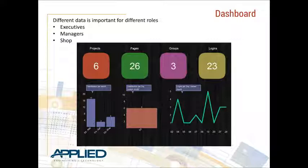Handed over to different people, and so that's pertinent to them. With this dashboard and integrating that, you can use software to produce these different dashboards that are web-based, real-time, and can be adjusted for whoever's using them. So executives might get the first dashboard, managers, shop, they all get a different one, depending on where you log in, how you log in.